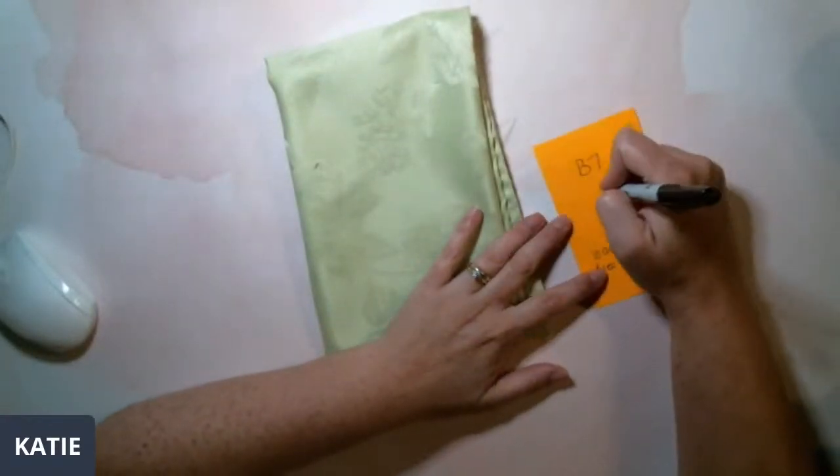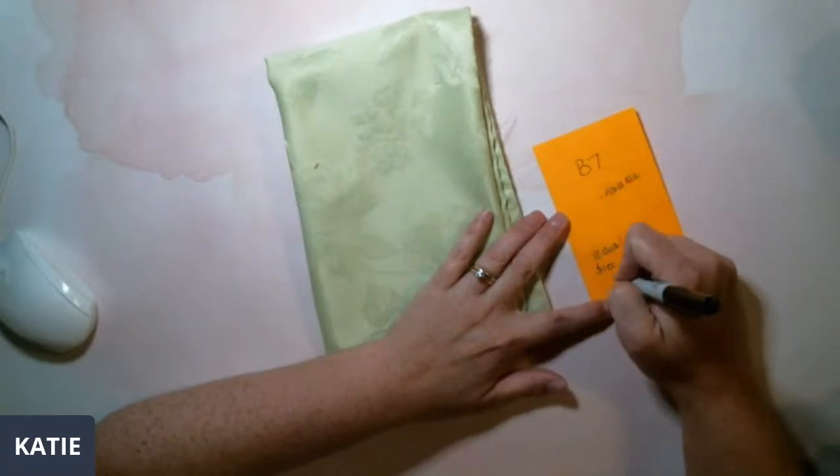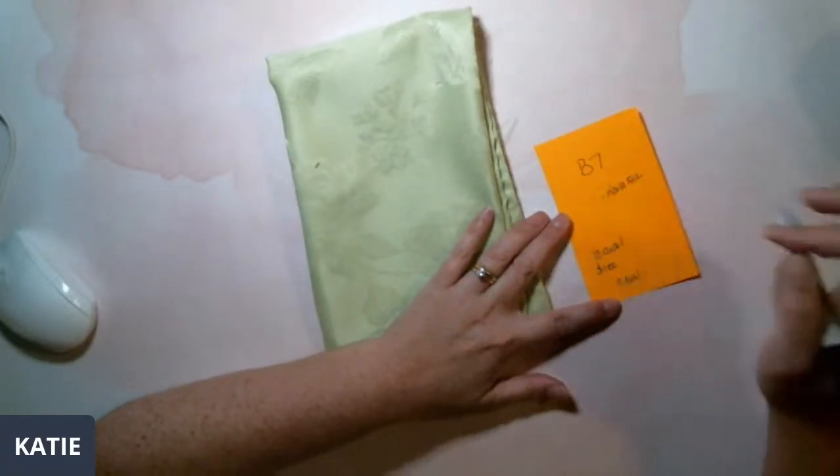Okay. So that's 9 still available, right? Yes. 9 available. $1 each. That's B7.